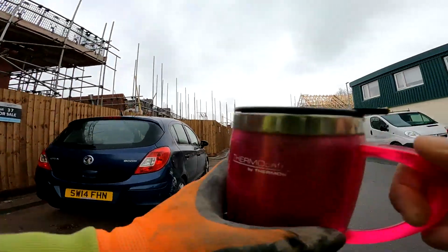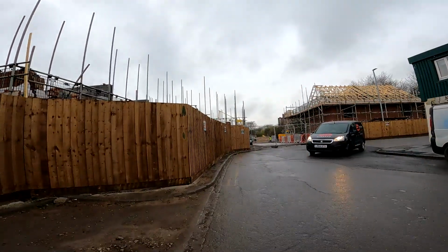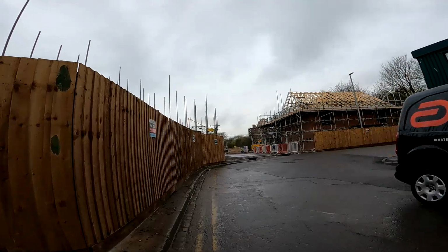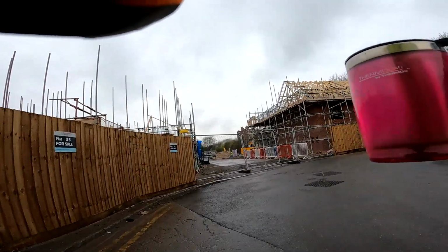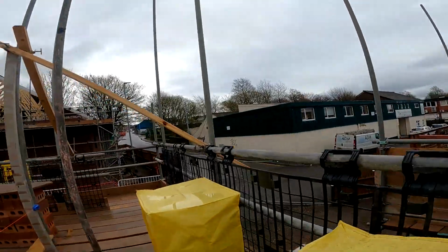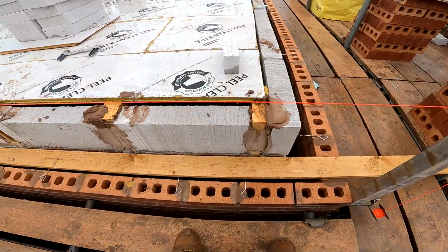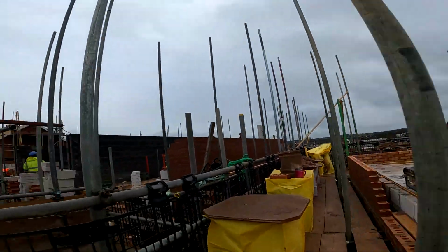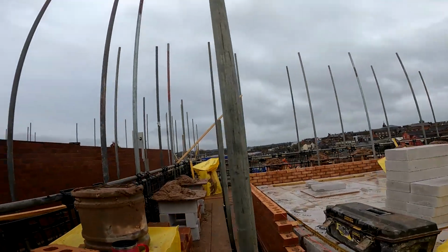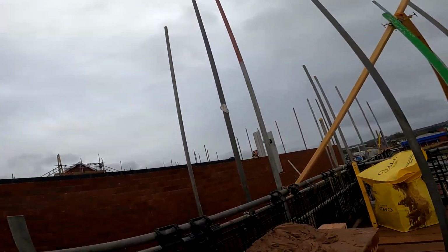Hey, it's 25 past 8 and I keep leaving my brew in the motor. Oh, it's just warm, I'm gonna drink that now. Alright, how many courses up are we now? 1, 2, 3, 4, 5, 6, 7, 8. 8, quarter past 9. We're getting there.